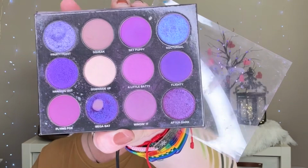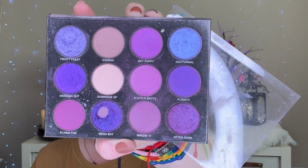And last but not least, I also used one time my Menagerie Flight Club palette, which of course I did. I still don't have any other pans, but I swear to you, this one's getting so close. And it's the best. How about I swatch for you all of the shades from this palette that I wear when I do my purple look, just because I want to show them to you. So hold on a second.